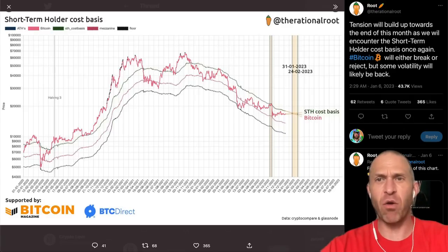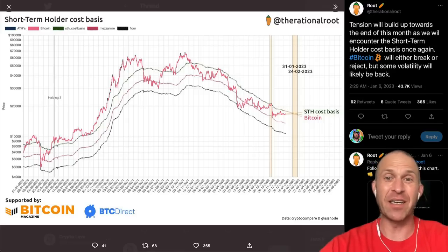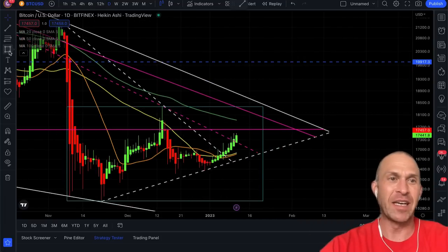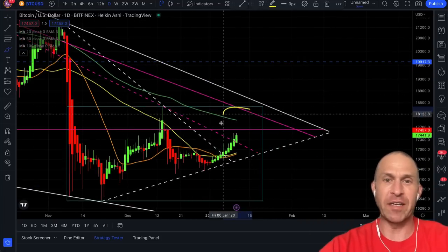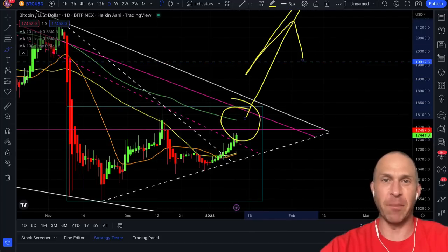But it's not over yet, because tension will build up towards the end of this month as we will encounter the short-term holder cost basis once again. You can see this right here, short-term holder cost basis, roughly somewhere between $18,000 and $20,000. Bitcoin will either break or reject, but some volatility will likely be back. You can see this combined with this, we have a lot of levels of potential resistance for Bitcoin in this area right here. If Bitcoin can break through there, it could be clear skies up above.